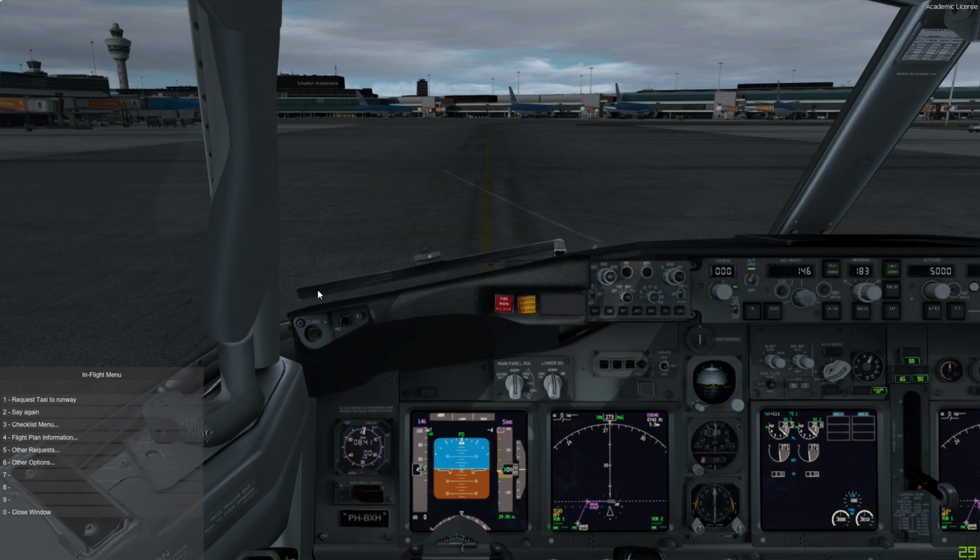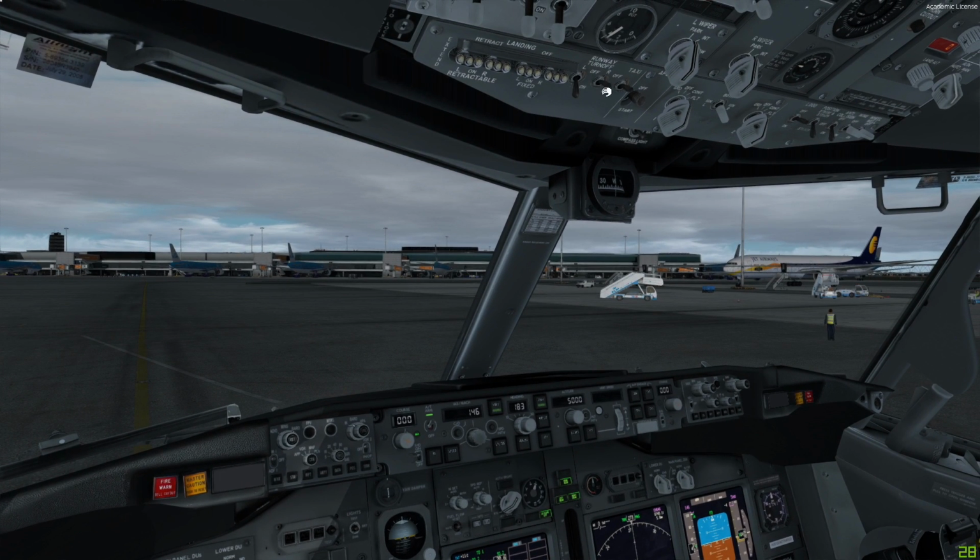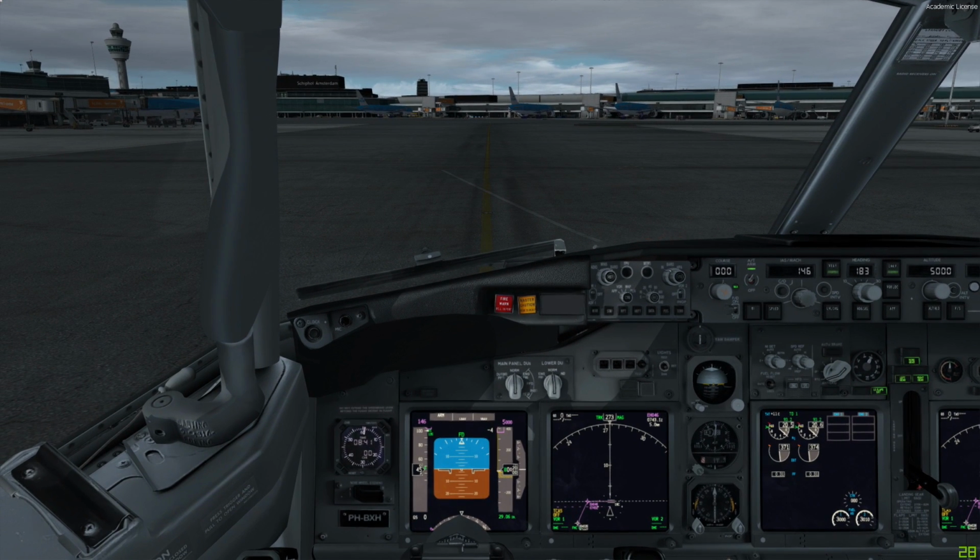KLM1918. Ground, KLM1918. Taxi and turn-offs. KLM1918, taxi via Alpha 10, Alpha, Bravo, Whiskey 1 to runway 18. Via Alpha 10, Alpha, Bravo, Whiskey 1 to runway 18, KLM1918.